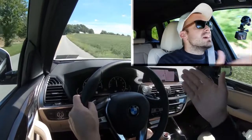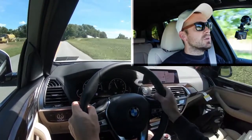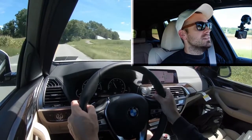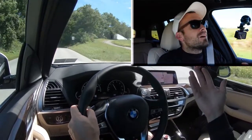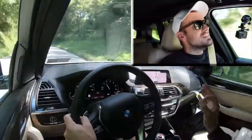Like you would not think an SUV would have paddle shifters like this. These could easily go in a supercar and feel right at home, quite honestly. So wow, that always surprises me. It really shouldn't, because I should be used to this at this point. BMW kills it with paddle shifters.